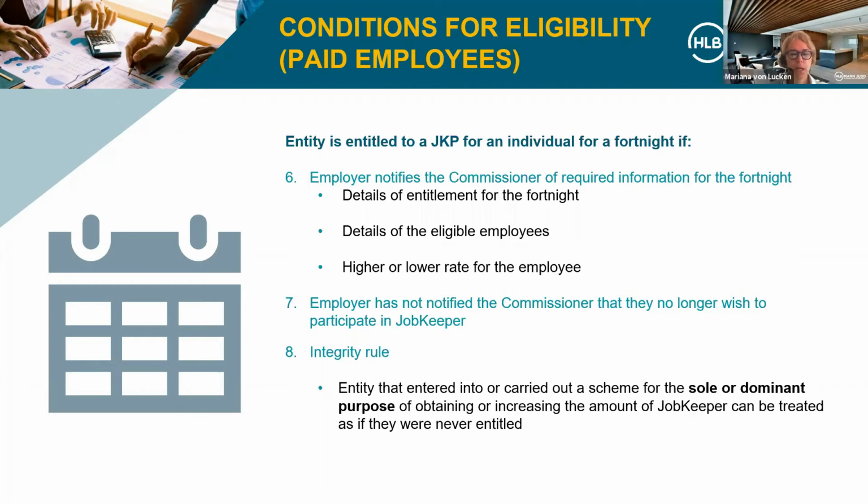Integrity measures: just to be careful again, you don't enter into any schemes or do anything dodgy. If your sole purpose is to meet the criteria and to get into JobKeeper, that can get you into problems once they can start conducting audits. Next slide, please.